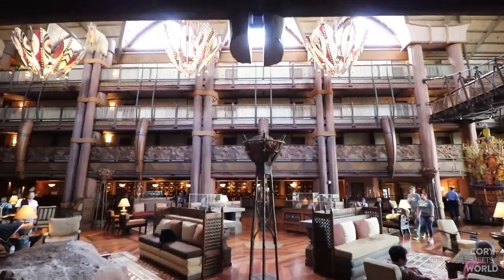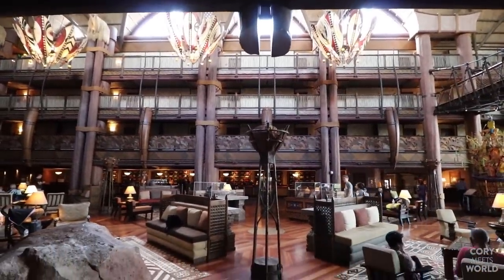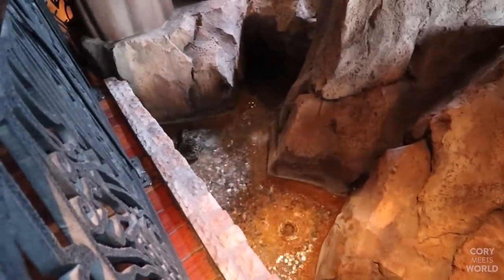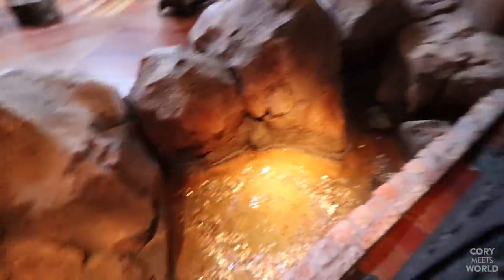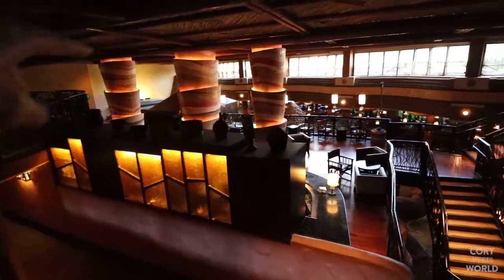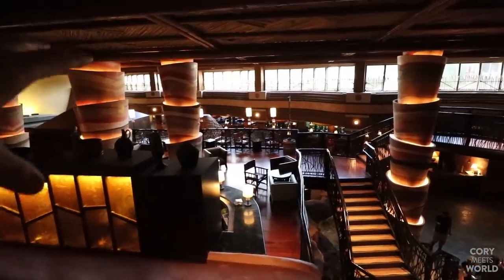And so here's the view from this side over where the restaurants are, looking back into the main lobby. And we're on a bridge right now. You can see the water bubbling up right there on both sides. And as you pan around the bridge and look over, you can see what is Victoria Falls Lounge. And this is the lounge that sits up here above Boma.